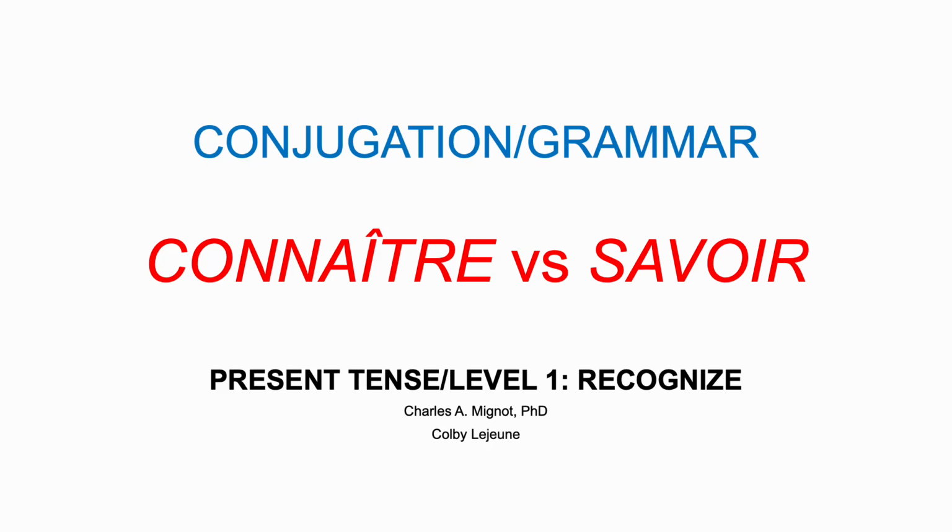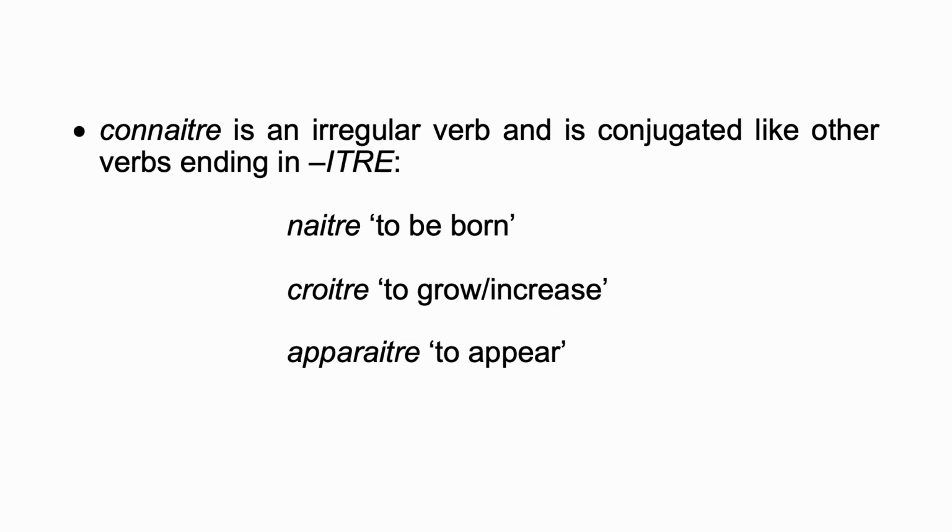Bonjour. In this conjugation and grammar presentation, you're going to learn how to conjugate the verb connaître in the present tense, and you're going to learn how to recognize the two different verbs, connaître and savoir, that mean to know. So first of all, let's talk about the conjugation of connaître.